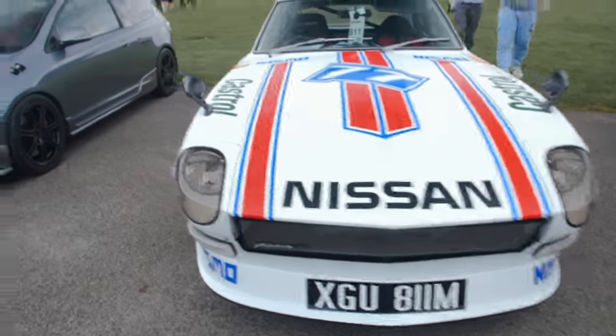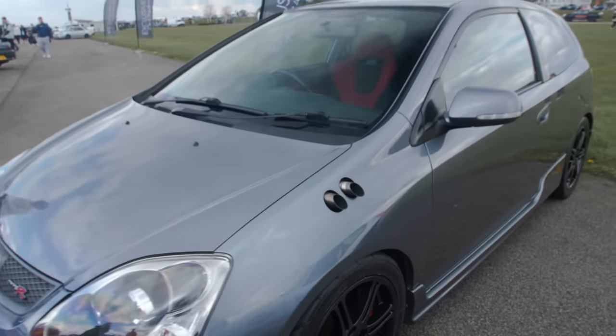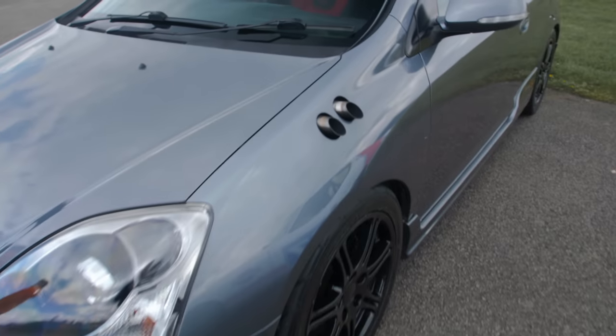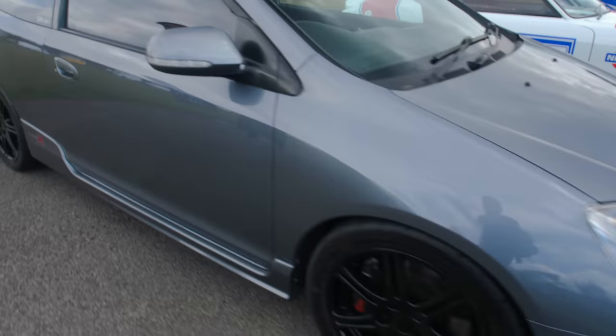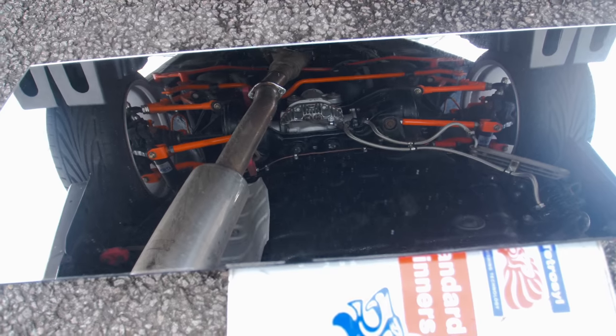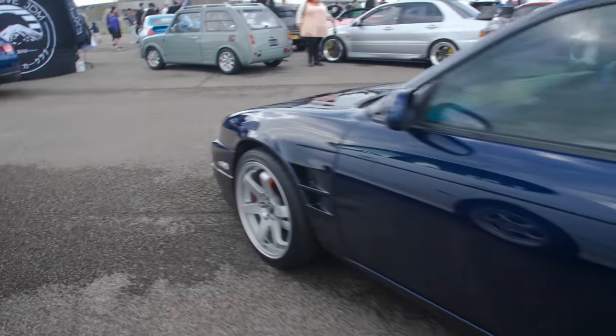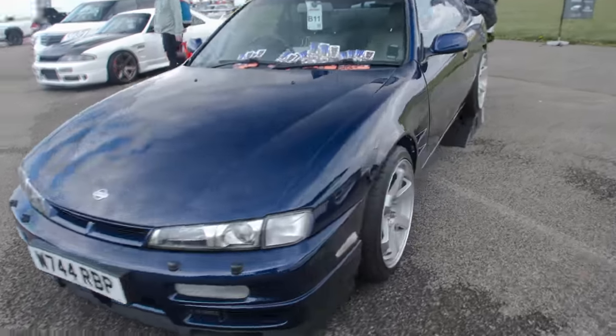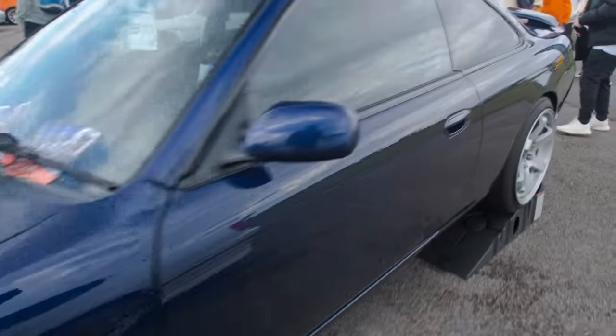Really like the livery on this Datsun. Look at the crazy side exit exhaust on this EP3. Quite a nice little cut there. That's quite a cool way of doing it. Sleepy until you're actually listening to it. I can already tell that this thing's going to be mega clean if it's got a mirror. Absolutely crazy, super fresh. Just an OEM plus kind of vibe, well looked after, full underside treatment, lovely, really nice.